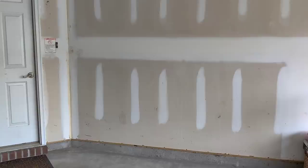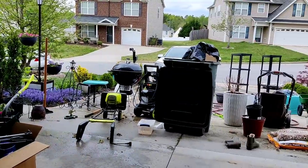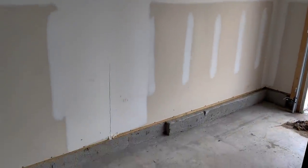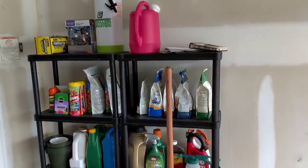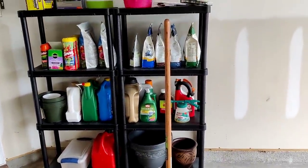Side all cleared out. Only thing I have left to do is this little corner over here. I've moved everything out, hosed everything down, it's drying. So yeah, last little section. Got this side cleared out. And here's what this is looking like so far. Hosed everything down, reorganized it, and it's looking so much better.